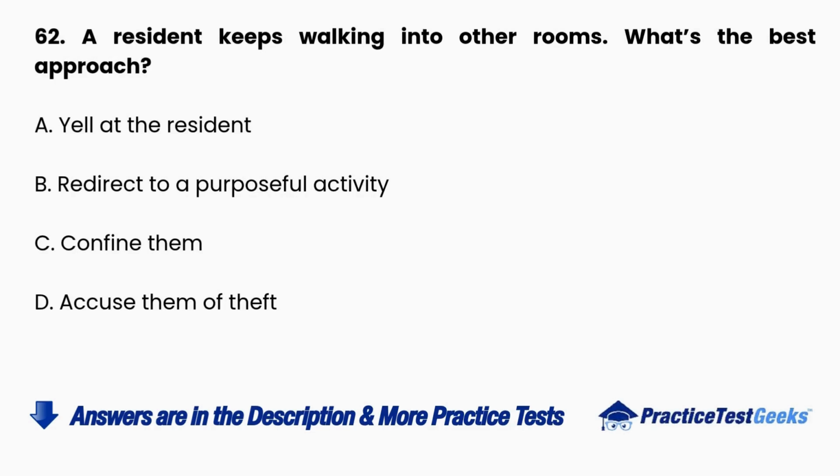62. A resident keeps walking into other rooms. What's the best approach? A. Yell at the resident. B. Redirect to a purposeful activity. C. Confine them. D. Accuse them of theft.